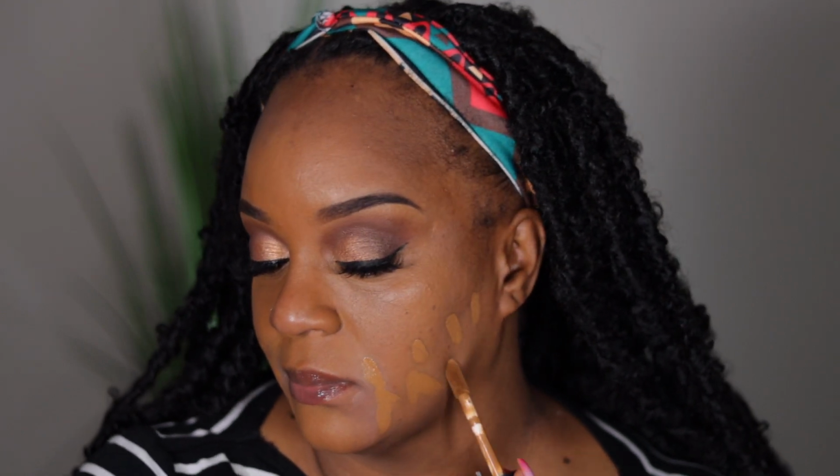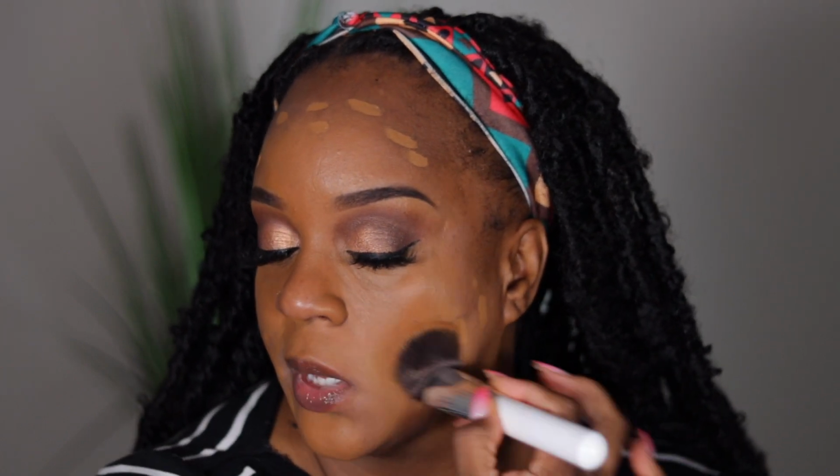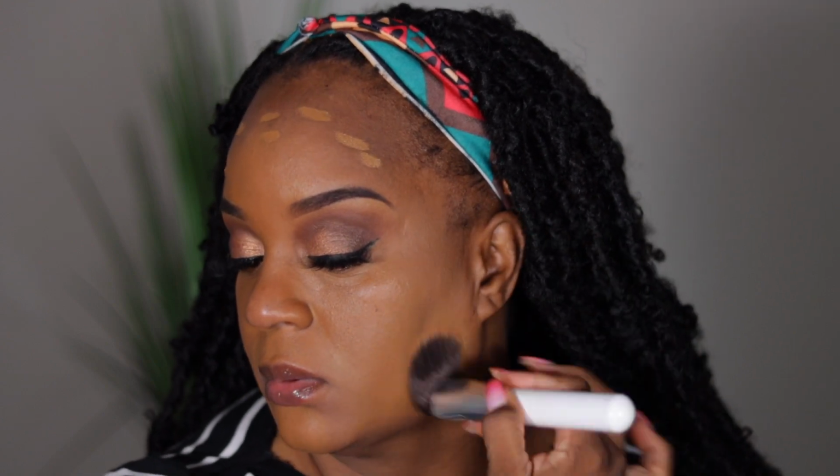I love a good concealer. Give me concealer over foundation any day. With concealers, you have a better chance of finding your shade, although this is looking kind of light. With foundations, it's kind of tricky, but I'm going to spray down and then blend out with a Shop Miss A brush. Pat it in. Oh, this is full coverage. Wow.